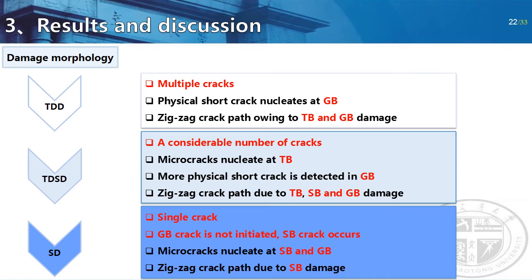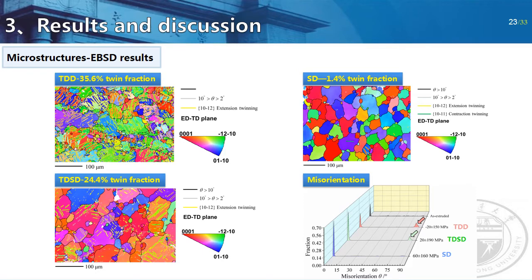From the OM and SEM observations, the following damage features can be summarized for the three samples of the alloy with different deformation modes. Next, to further reveal the damage mechanism of the alloy during the low cycle fatigue, the damaged samples are characterized at the micro scale. EBSD analysis is first carried out.